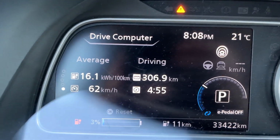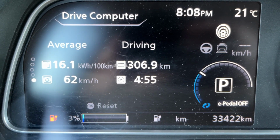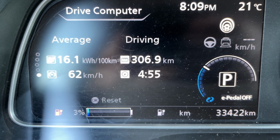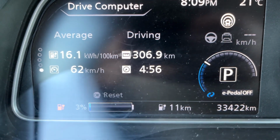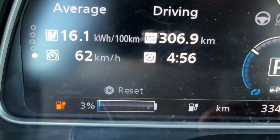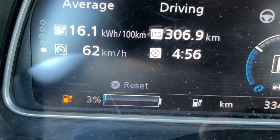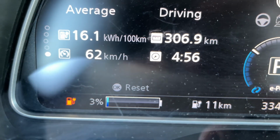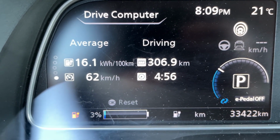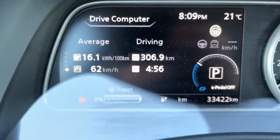Okay, so after our trip today, you can see we've traveled 306.9 kilometers. Our average economy was 161 watt hours per kilometer, and average speed 62 kilometers per hour. And it took us almost 5 hours to do that. And right now we are at 3% battery state of charge according to the Nissan display. We started out this morning at 100%. We're down to 3%. But let's also check our numbers here with Leaf Spy as usual.